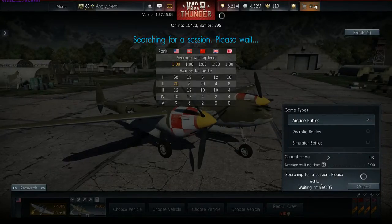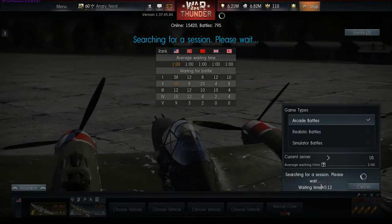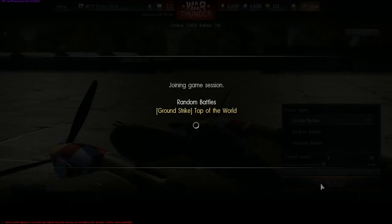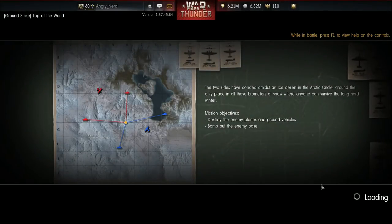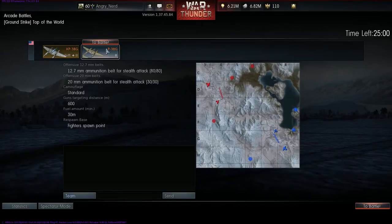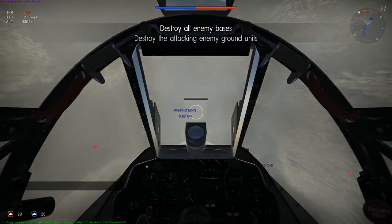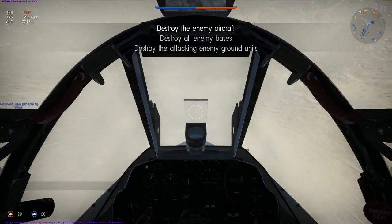All right, let's see what we can do with the fork-tailed devil. Oh, we got top of the world. Let's see. Yeah, we'll start in with the standard P-38G. It's all rainy. See if I can get some altitude and get out of this rain. But look at the graphics on this game. It's incredible.